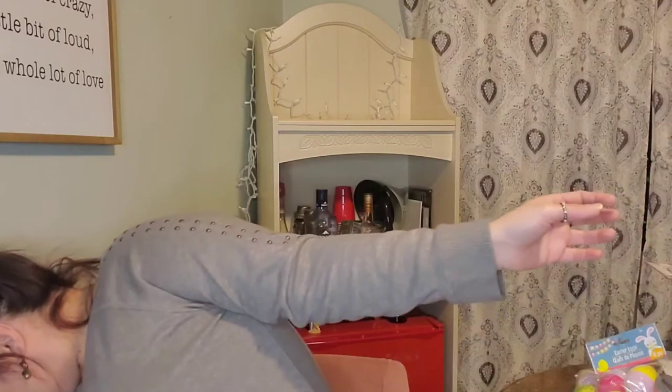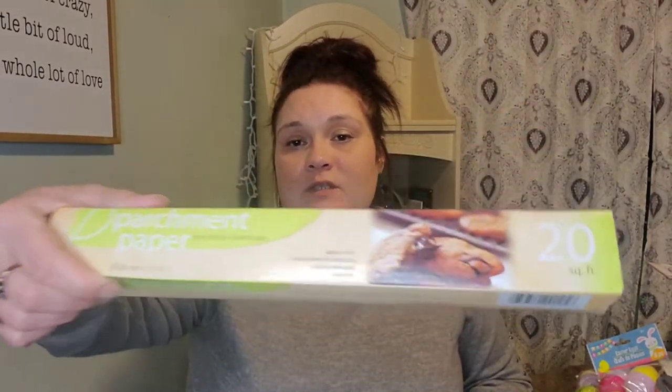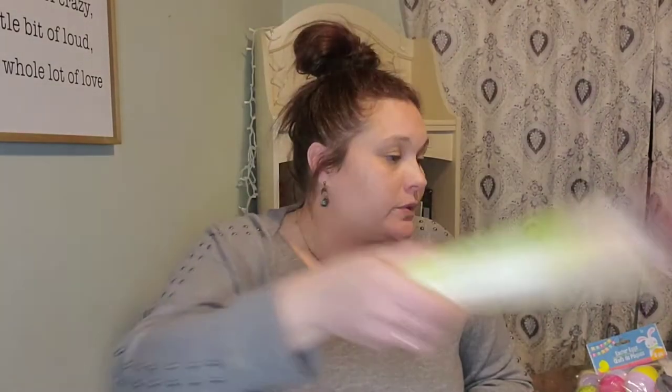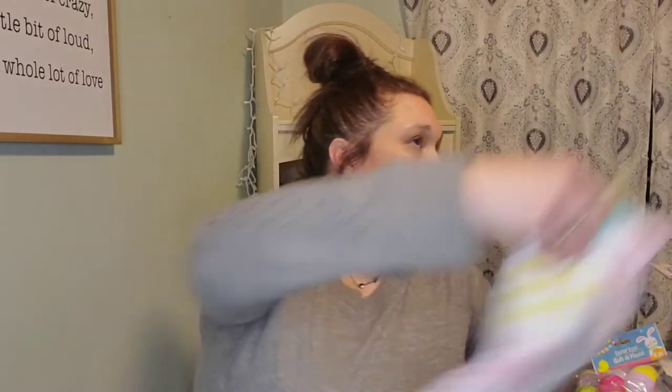Next buggy. Okay, I did pick up a roll of parchment paper. You get 20 square feet. They didn't have the one with the sheets in it anymore, but I like using this whenever I put anything in the oven to put on a cookie sheet. That way it's not a horrible mess on the cookie sheet. Here's the other dish towel and a piece of my hair because I'm constantly shedding. I need a haircut desperately.